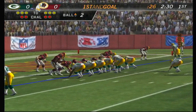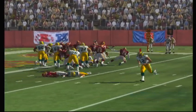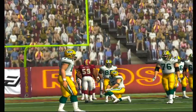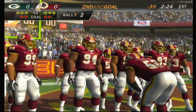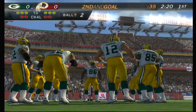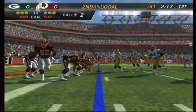A little misdirection. Number 37 is there for the tackle. No gain on the play. The defense got right in there and shut that play down. 2 yards to go for the touchdown. Ball on the 2-yard line.